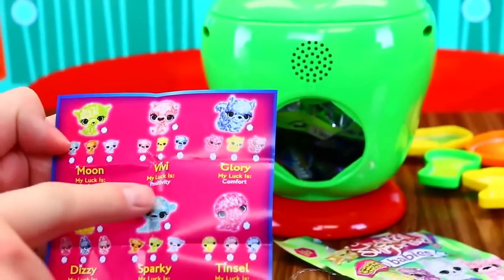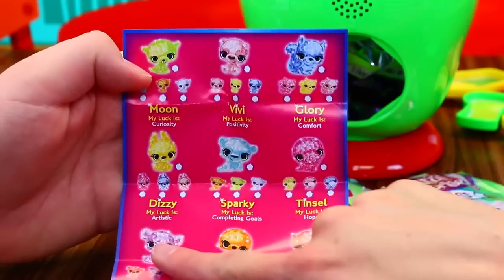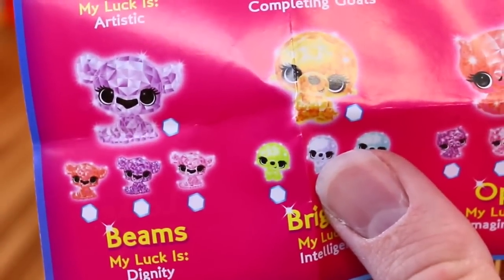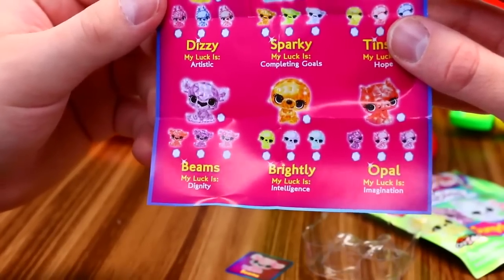Oh, okay. Vivi? My luck is positivity. Oh, interesting. That's cute. Oh, here's beams down here. Oh, whoops. That one's a different one. It looks similar to it. It has bigger ears. This one's cute. And my luck is dignity. Oh, dignity. That's special. Cool.